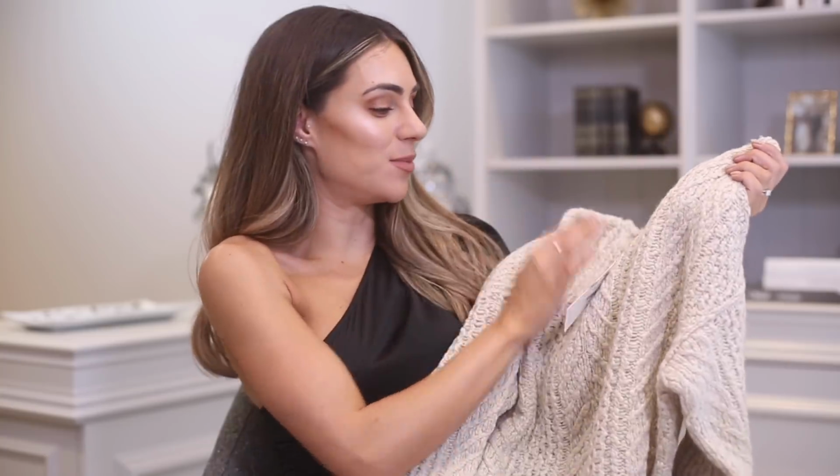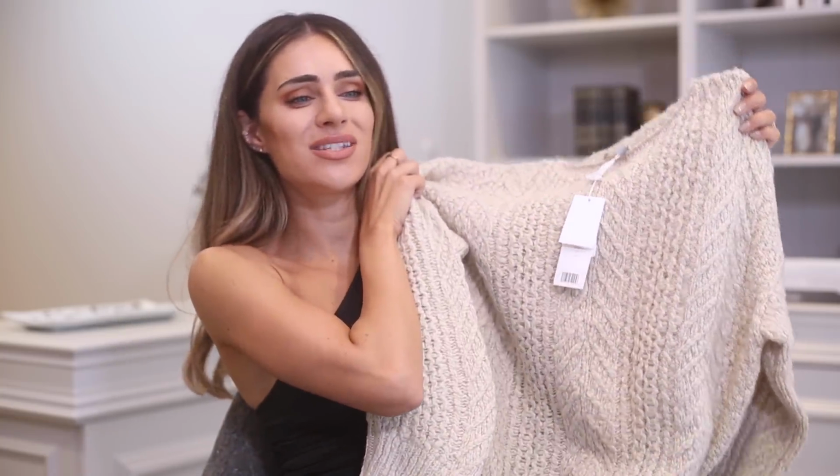Things that I can style up with what's already in my wardrobe, and things that are just going to replace things that I've loved and maybe need to upgrade for something a little bit better quality. So yeah, I love this jumper. I think it's super cute and just something that I'll wear and wear season on season on. Season on season on? I am jabbering on in this video.